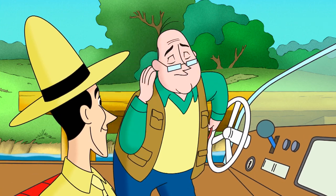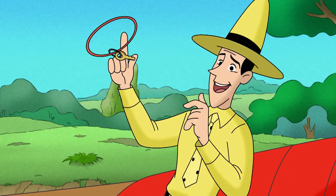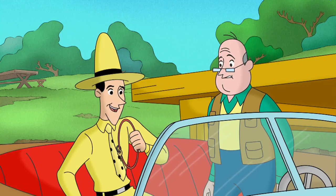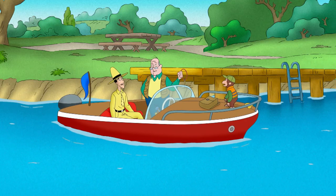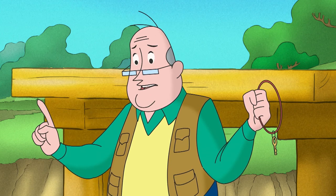And here is the key. Think the key ring is big enough? Easy there. Fun to play with, though. Okay, here you go. Careful. That's the only key we have. Really? Aye. There used to be 5 keys, 1 for each Quint.